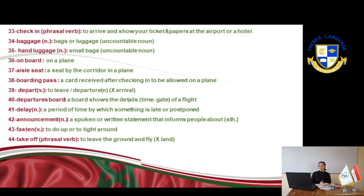Check in. It's a phrasal verb and it means to arrive and show your ticket or papers at the airport or a hotel. Baggage, it means bags or luggage, an uncountable noun. Hand luggage, can we say hand luggages? No, it's uncountable too. And hand luggage means the small bags that you can carry in your hand. On board means on a plane.